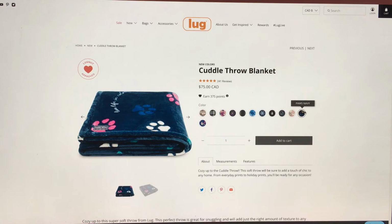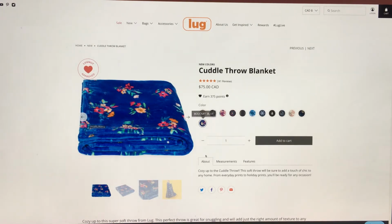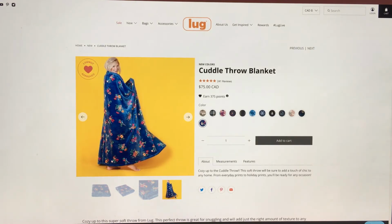Again, you can't tell. This one is going to be so cute. I would love to get this, again, only if it goes on really cheap. Otherwise, not going to happen. And Bouquet Blue, we've definitely had for a long time. And you know why? Because there's a much better photo of it. And that actually looks pretty cool in real life. I actually have seen it. It's beautiful in real life. It's very cool. So, okay, that is the Cuddle Throw.